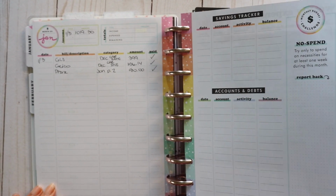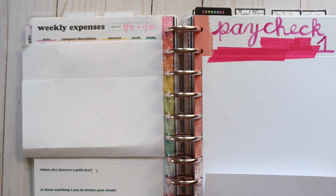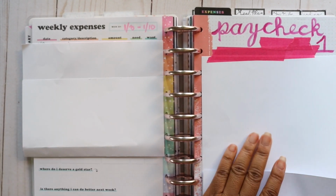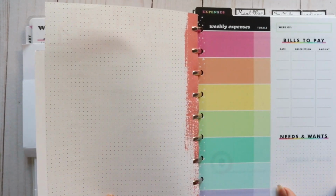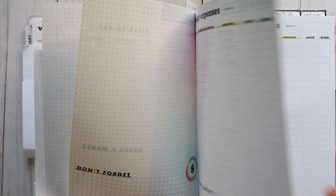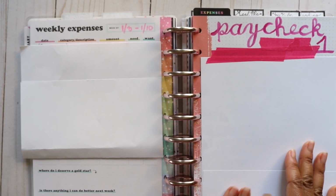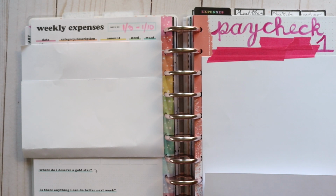But it is your weekly pages. So what I did for mine is it comes with 1, 2, 3, 4, 5 pages of weekly expenses. So, you know, at the most you'll have 5 weeks in a month. That works out well.